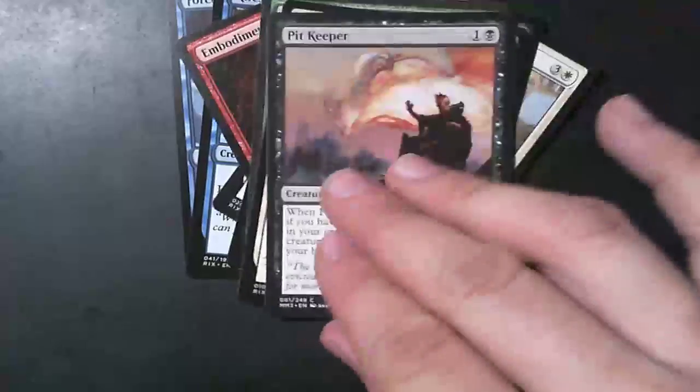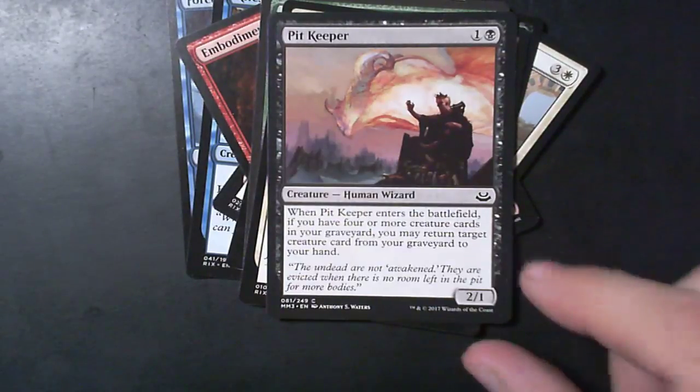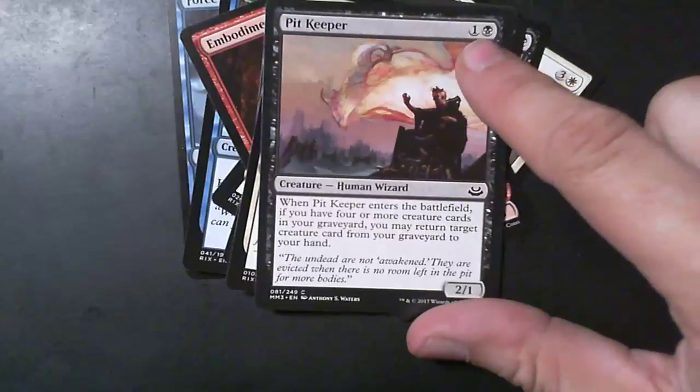Whatever. Oh, this one was upside down for some reason. The Pit Keeper. It's a creature. It's a human wizard. I'm trying to talk for a living. When the Pit Keeper enters the battlefield, if you have four or more creature cards in your graveyard, you may return target creature card from your graveyard to your hand. Okay, so if I have more than four, then I can summon back another monster. That's pretty basic.